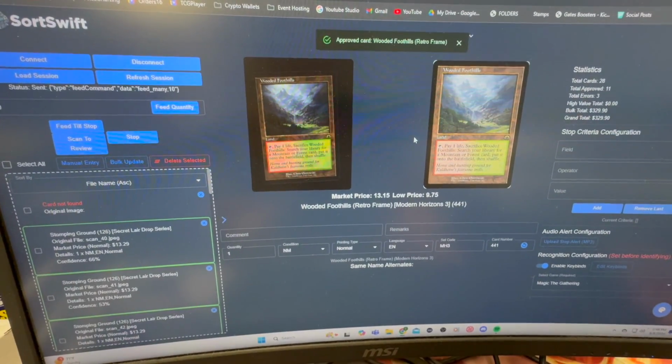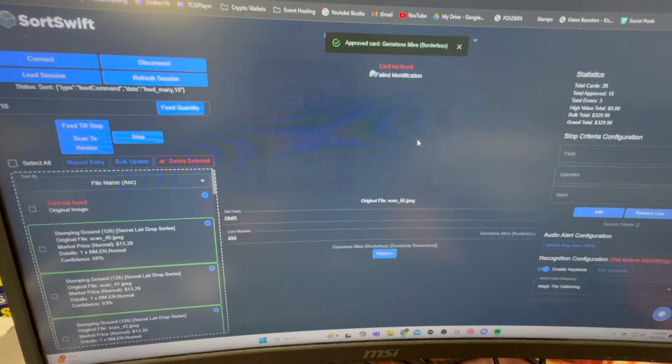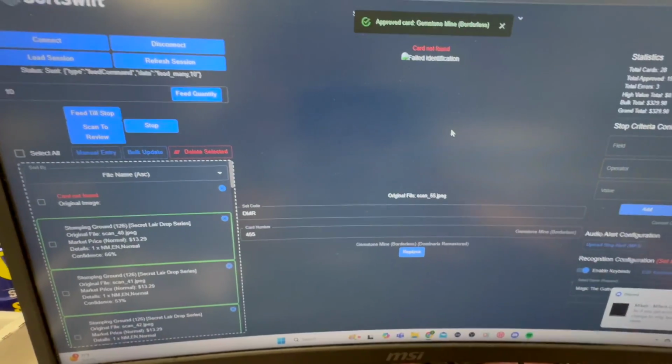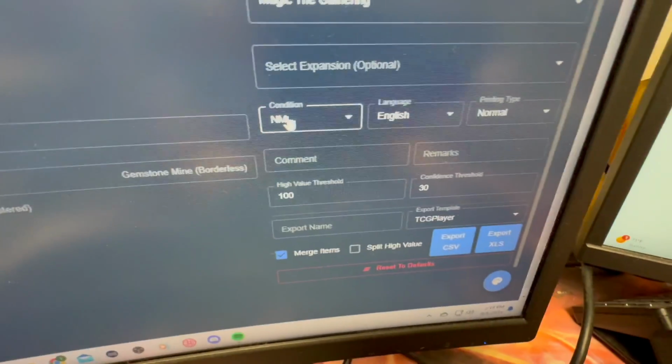You just really quickly approve all the cards, and then you can export a CSV. For some reason, one of the cards didn't work, but they actually have a CSV updater that you can go through and just upload to TCGplayer.